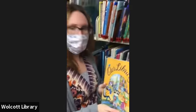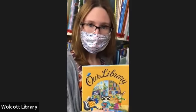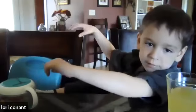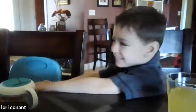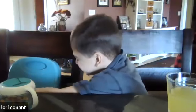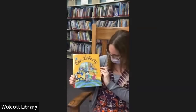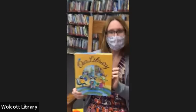Here's a book about a library. Would you like to read this book about the library with me? Oh, yes. Good, let's go. We're gonna go over to the rocking chair. Mommy's gonna read a story. Our Library by Eve Bunting, illustrated by Maggie Smith. Those are the people who wrote the book and drew the pictures.